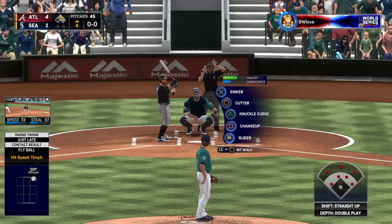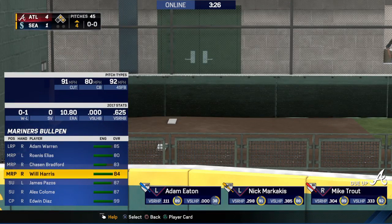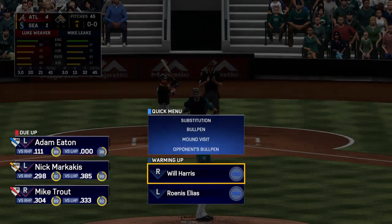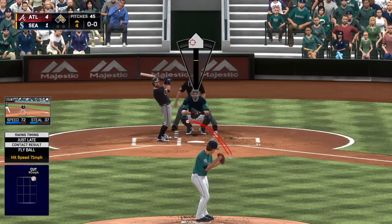In now is Adam Eaton. The left fielder, 1 for 2 so far in the game. And double-barreled action now in the Mariner bullpen as both a left-hander and a right-hander start to throw.